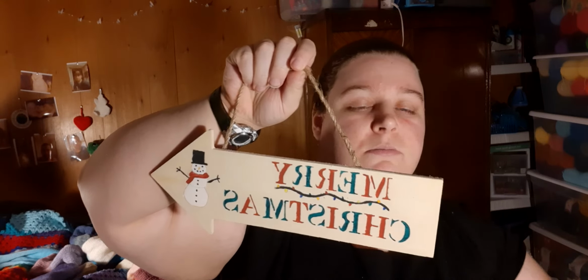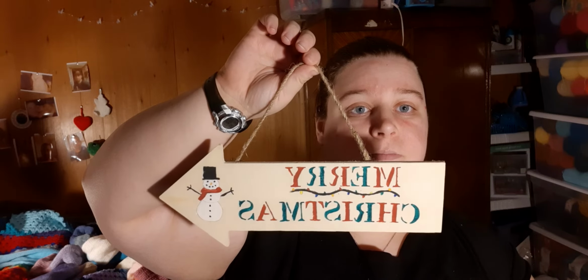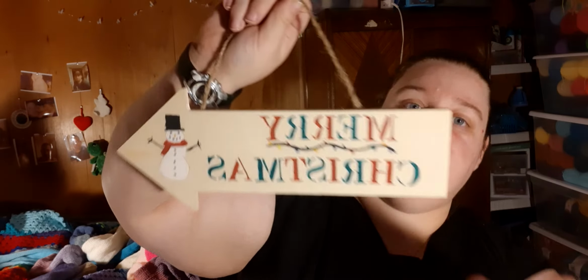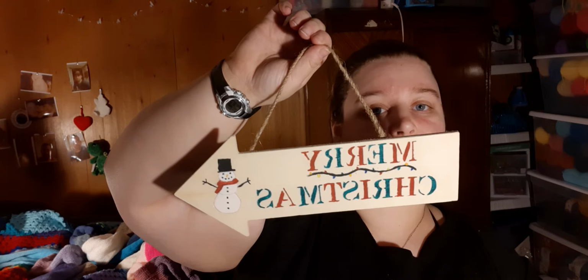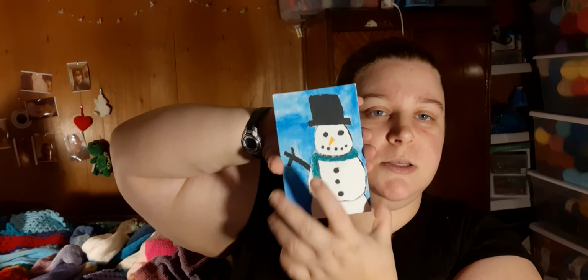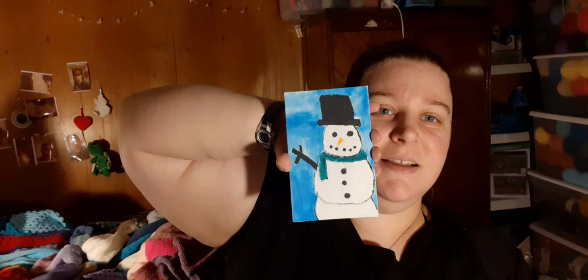Another thing I did the other day was I got my paint out for the first time in I don't know how long, and made, it's backwards, but made this Merry Christmas thing. Has lights in the middle, has a little snowman. I'm going to give this to my gram tomorrow. Maybe she can hang it on the door. I thought that was cute. I also did another painting of a snowman, but it's pretty rough. Kind of trying to get into the winter spirit, I guess.